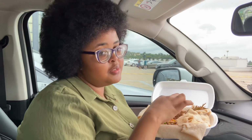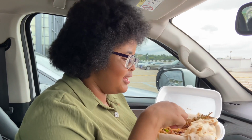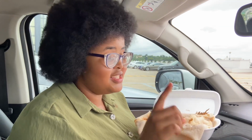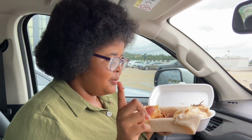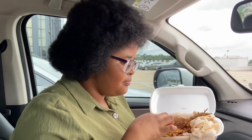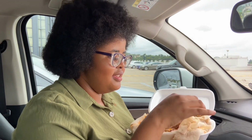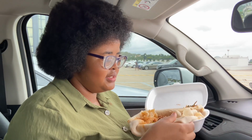Okay, so if I was to rate it, I would give the dips inside a 9 out of 10. It is so delicious. A 9 because I wish it had a bit of sauce. Yeah, it's a bit dryish. And then I'll give this part a 10. I feel like it's perfect. It's how it's supposed to be.